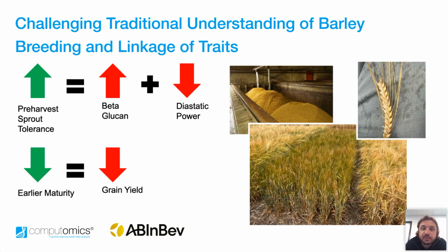So breeding lines with high levels of pre-harvest sprout tolerance is really important, but typically sprout tolerant lines have high beta-glucan, which is a negative in malting and brewing, and then typically lower diastatic power. So depending upon the type of beer you want to brew, that's usually a negative. High glucan is always a negative. Diastatic power being lower is not always a negative, but typically higher DP is good.